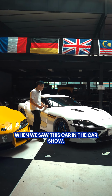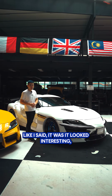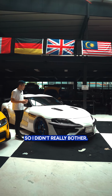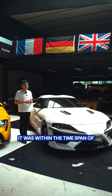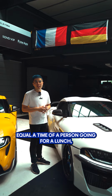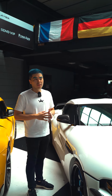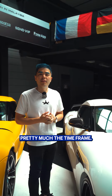So when we saw this car at the car show, like I said, it looked interesting, but I was busy with my work, so I didn't really bother. Then when Mr. Chin came, he saw it and he bought it. That was within the time span of 20 minutes, equal to the time of a person going for lunch, going to a shop, ordering bak kut teh. That is pretty much the time frame.